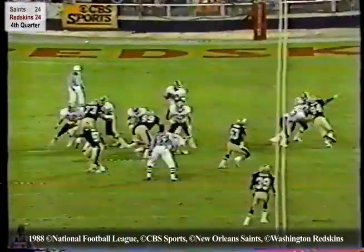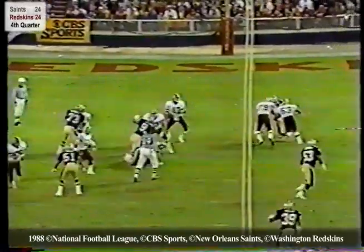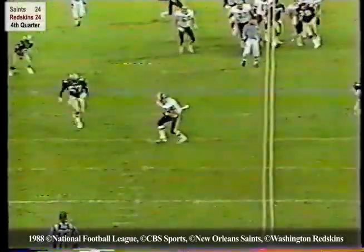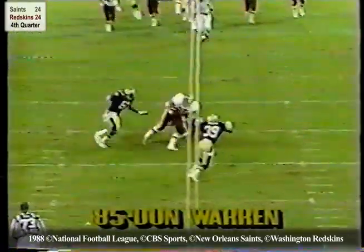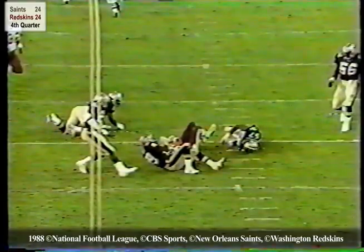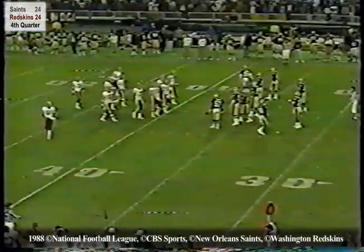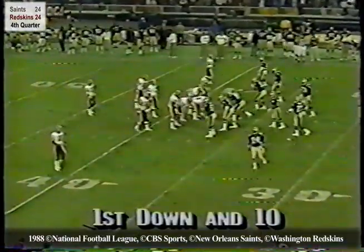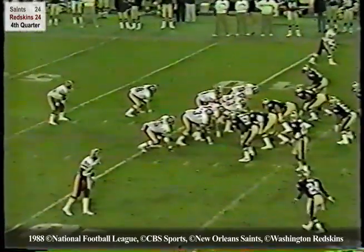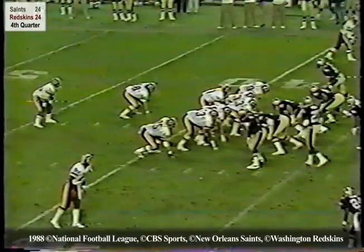Well, you know what happens? Those outside receivers, Art Monk, Gary Clark, Ricky Sanders, are so explosive. And you see what Doug Williams did? He pump faked out there to his left to let that zone widen out. Now, when that zone widens out to the outside, that opens the middle wider for a Donnie Warren. Very, very valuable member of this Redskin offensive unit, Donnie Warren, number 85.